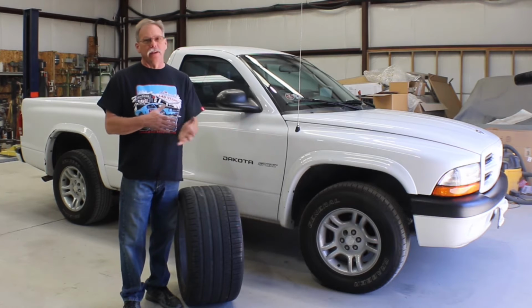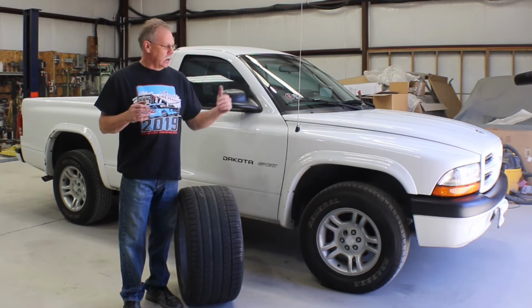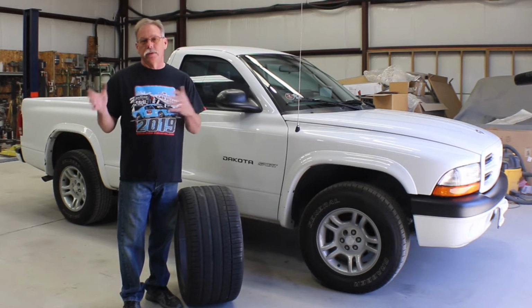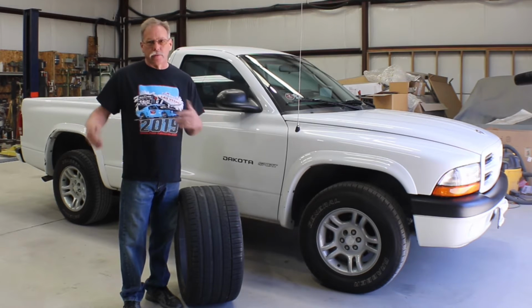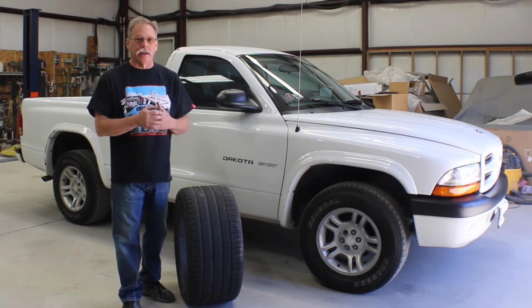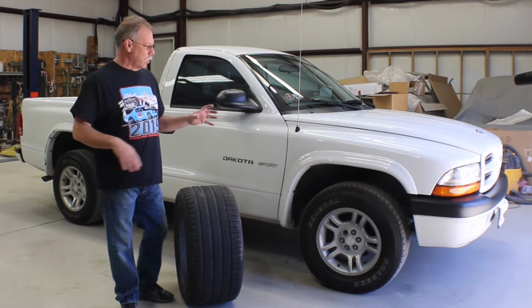And then the goal being that we find matching front and rear wheels that are off-the-shelf sizes that will work for both of these. So that's our goal. We'll see if that works out in our favor or what we end up doing.